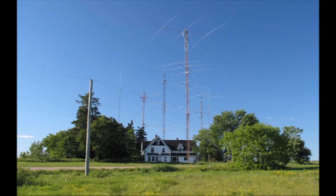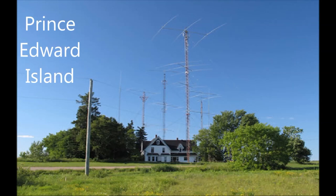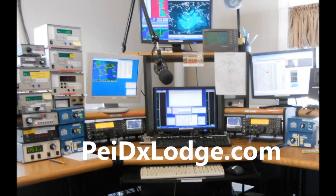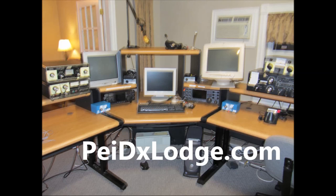So I'm going to be showing you QTHs that you can rent that are all ready to go. And I'm going to start us off with easier ones that don't require a visa, just a passport. Like this one, Prince Edward Island. Now you can see they have a vast array of antennas all ready to go. They also have a couple of operating stations in the QTH. And there's their website, peidxlodge.com.